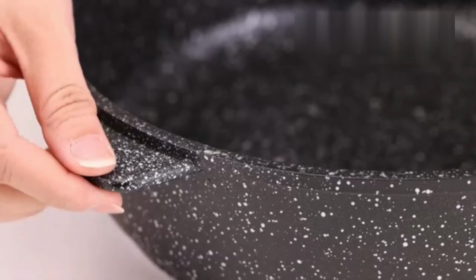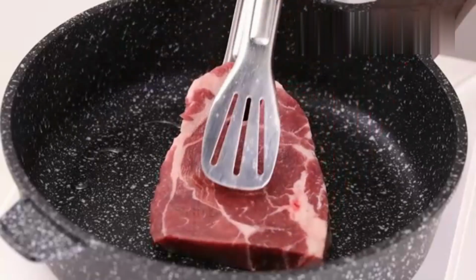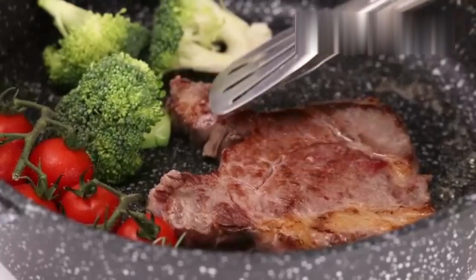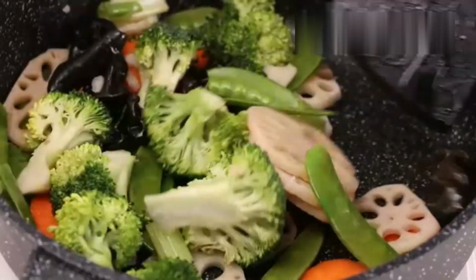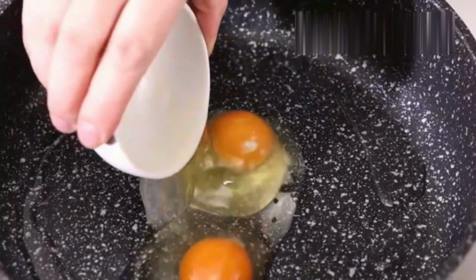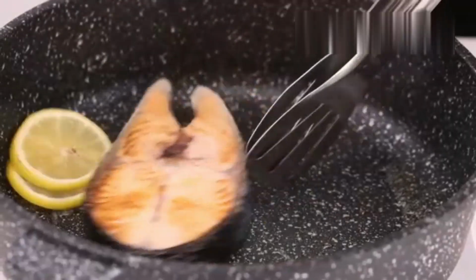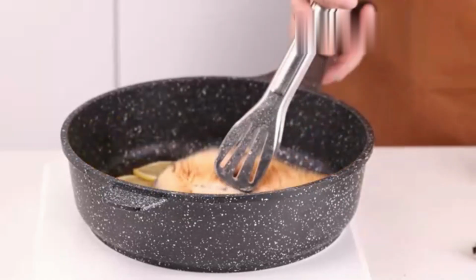and evenly. Glass lid, stay-cool handle. High-quality tempered glass lid makes it convenient to see the cooking status and limits splashes on your stove. Wood grain Bakelite handle is comfortable to grip and stays cool while cooking. Oven safe to 302 degrees Fahrenheit. Easy to clean, non-stick and no rivets.